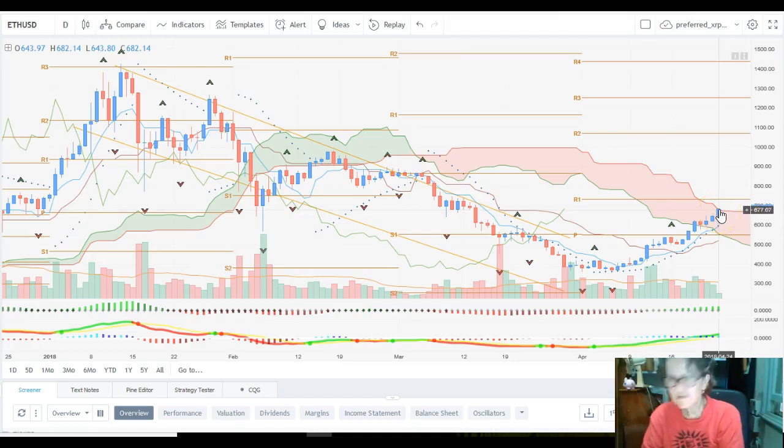Anyway, Ethereum, just looking at the daily, we've got an Ichimoku cloud here, which is a level of resistance of 679.80. On the pivot level, it's around 731.61.